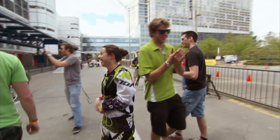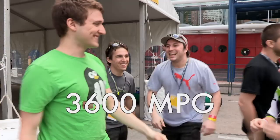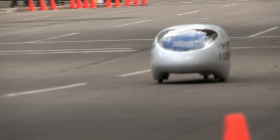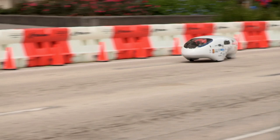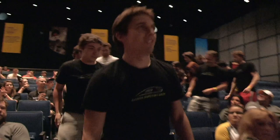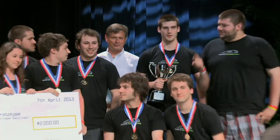5.8! Universite Laval has smashed the All-America's gasoline prototype record with an incredible 3,600 miles per gallon. In this car, less than half a gallon of gas will take you from Houston, Texas, across the American continent to Los Angeles, California. Laval University with their vehicle number 77. After last year's disappointment, Team Alarion Supermilers from Quebec, Canada, are crowned Shell Eco Marathon America's Gasoline Prototype Champions 2013.